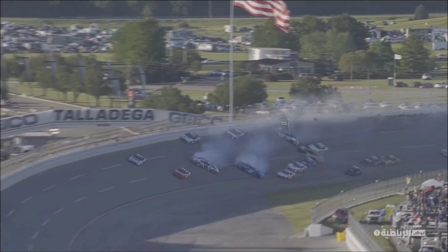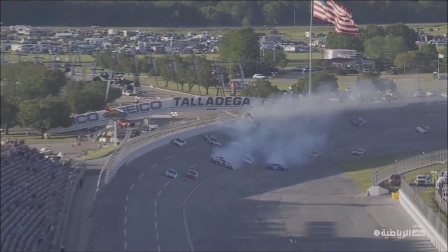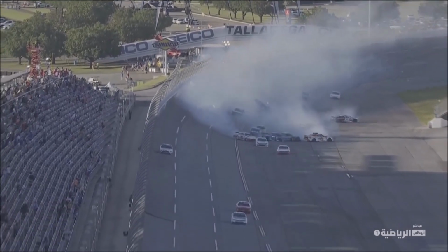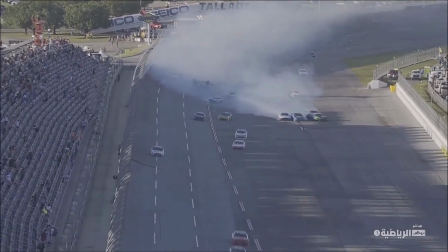Yeah, we see Daniel Hemric out in the lead, pretty far out. He goes up the hill to try to close that gap some. Comes down too late, right? Late block, and then kind of causes the big one, and everyone's right there. And there is some massive hits. A lot of cars to the outside wall. Yeah, and pretty much all the cars behind get caught up in this thing somehow.